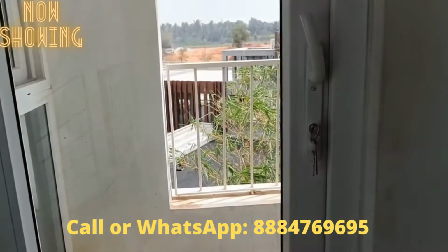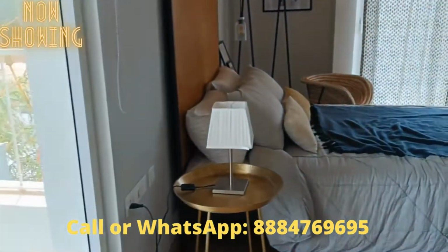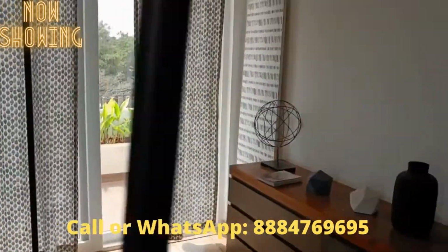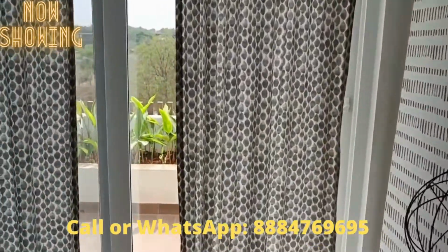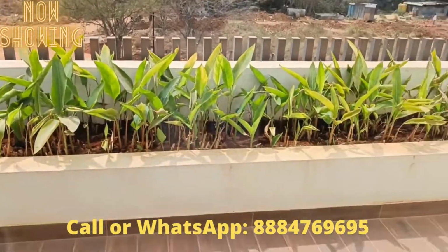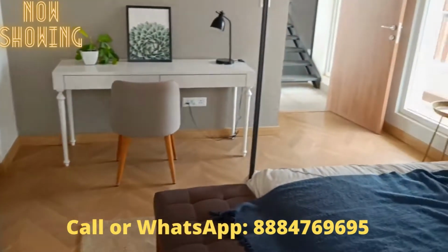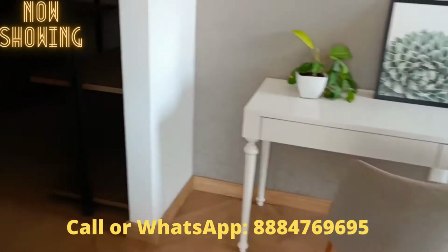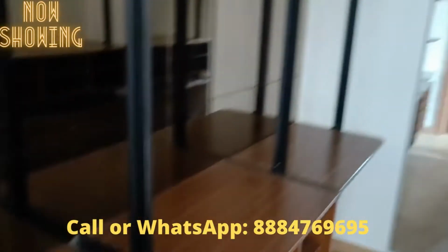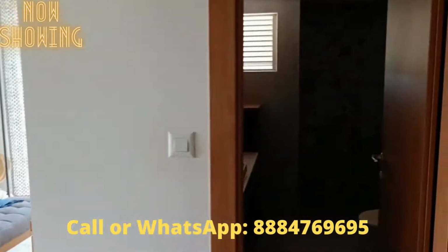See this side, you have the balcony. So this is the fourth bedroom. Here you can see a good amount of sunlight. So this is the balcony and this is the fourth bedroom, with wardrobe space as well as bathroom.